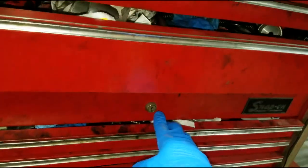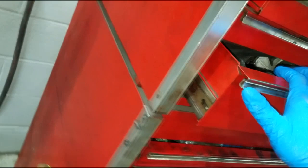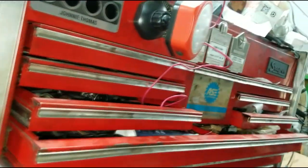I tried to get a new lock for this. They had to give me the updated one. They make a lock for it, but the original stuff is totally out.